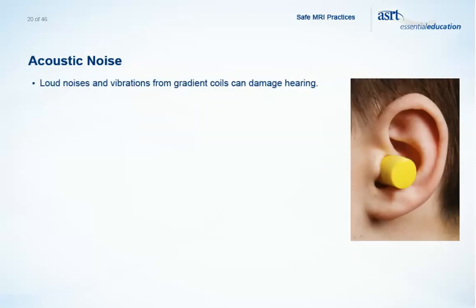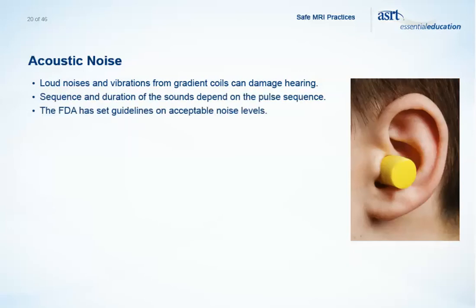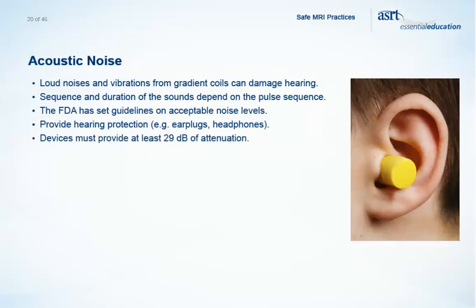The loud noises and vibrations created when the gradient coils are turned on and off can potentially damage a patient's hearing. The sequence and duration of the sounds depend on the specific pulse sequence. The FDA has established specific guidelines on the acceptable noise level for MR scanning. MR technologists should provide patients with hearing protection such as earplugs or headphones. All hearing protection devices must provide at least 29 decibels of attenuation.